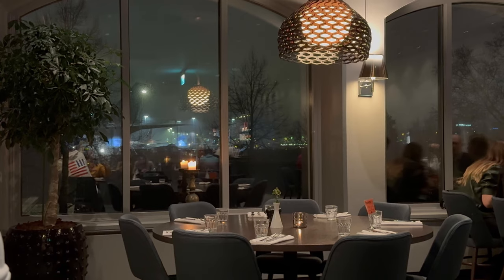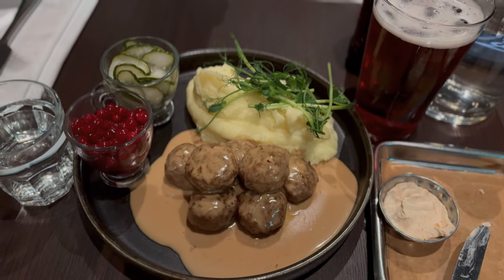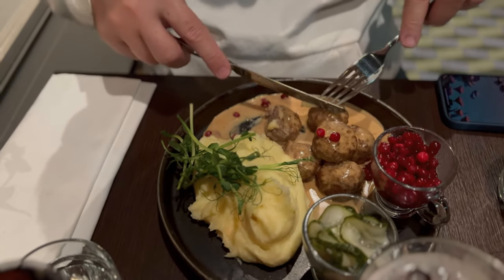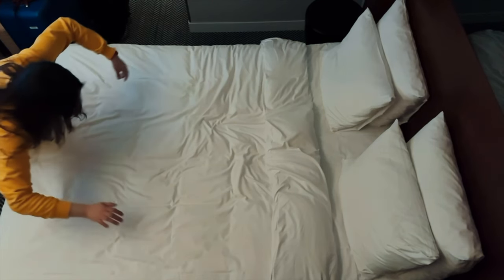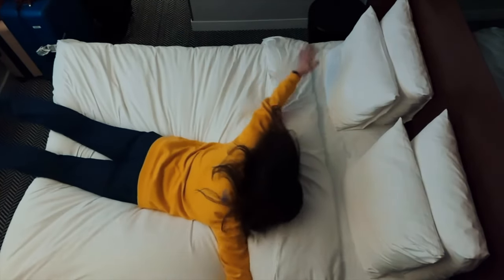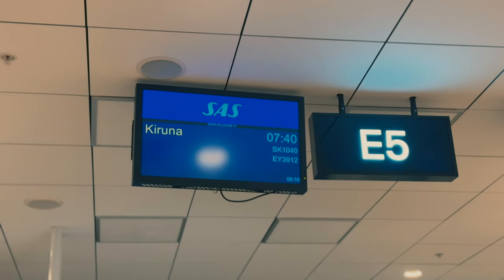Our journey to Kiruna took a while. We stopped for a night in Stockholm, where we chilled and enjoyed Swedish food. And after dinner, all I wanted to do was crash. We woke up at the crack of dawn the following day, and off to Kiruna we went.